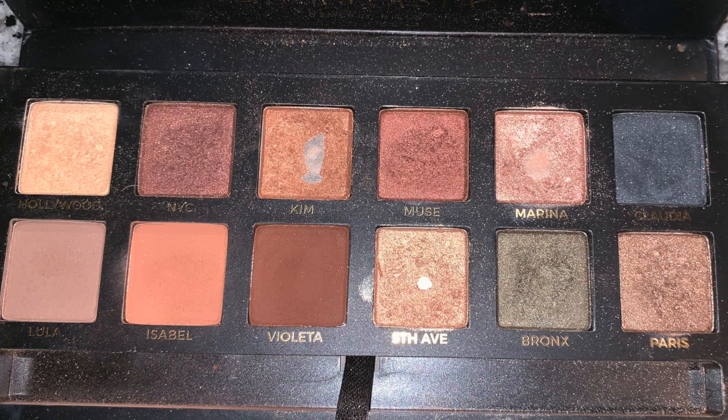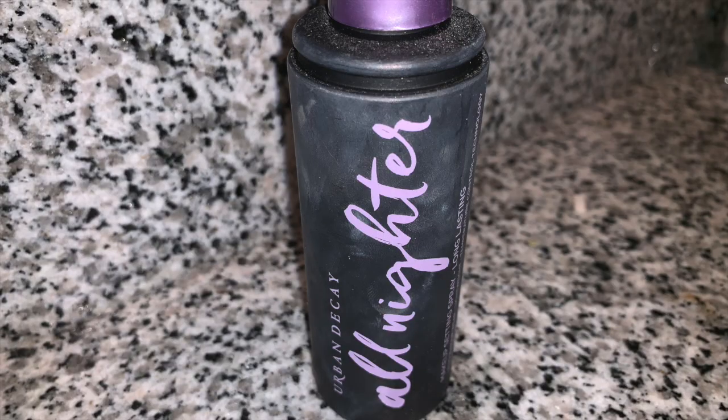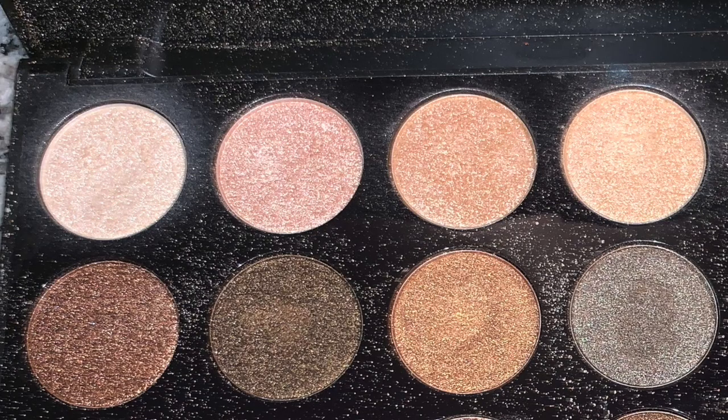And then here I am going in with the Anastasia palette, the shade Kim. This is the palette that Mario did. I love that shade Kim. I always put it under my eyes all the time. And then using the Urban Decay All Nighter setting spray. I do this before I go in with highlight. I'm using the shade furthest to the left and the shade furthest to the right on the top.